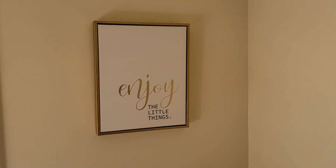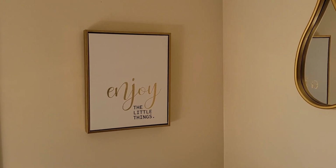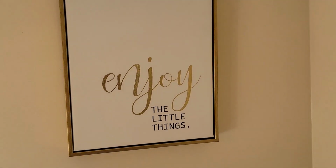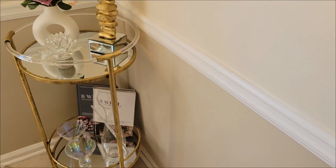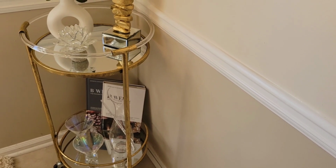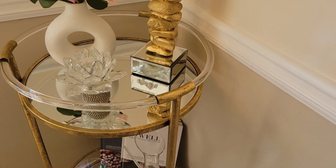I grabbed this little picture from At Home, which fits perfectly in the corner over here, right by the bar cart and the mirrors. It was $14.99 and it reminds me every day to enjoy the little things in life. Sometimes Ross has absolutely the best buys. This beauty of a bar cart was only $64.99. It has mirrors at the top and bottom and is embellished with this acrylic trim.